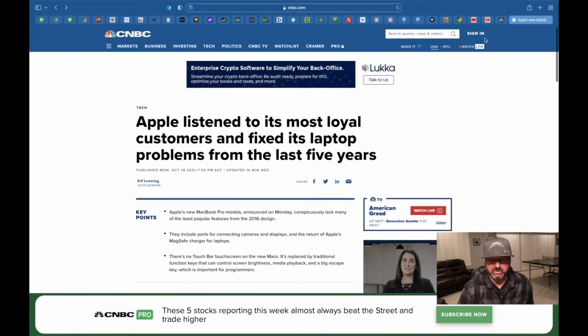Apple's got a breakout coming tomorrow. Tomorrow would be the day to be really getting serious with Apple. If it breaks out, you could have one of those few and far between rare Apple days where you get a $4 move or something in one day. So pretty cool. Let's go look at Tesla.